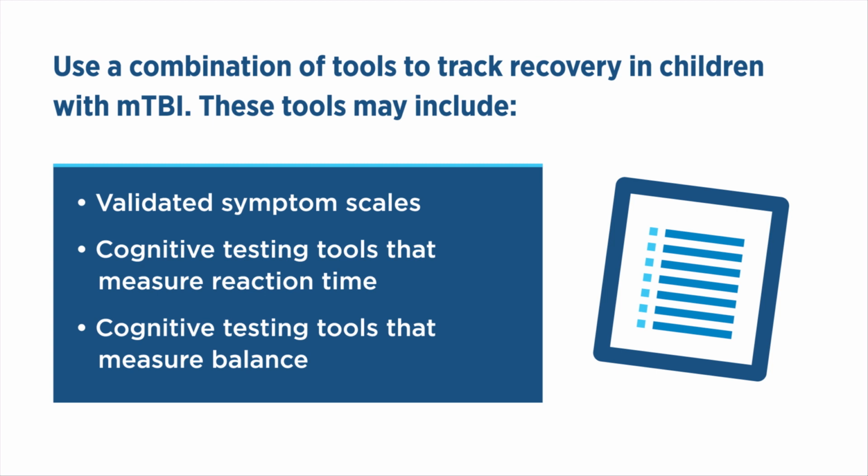There is no single assessment tool to track recovery. Instead, healthcare providers should use a combination of tools. These tools may include validated symptom scales, cognitive testing tools that measure reaction time, and balance testing.